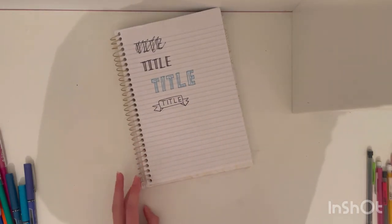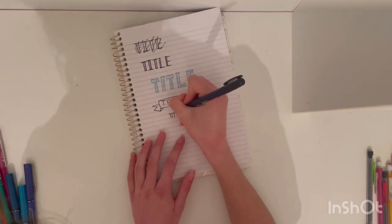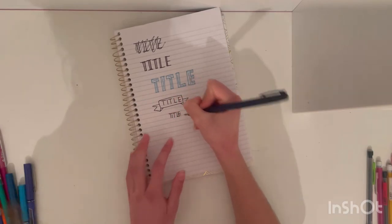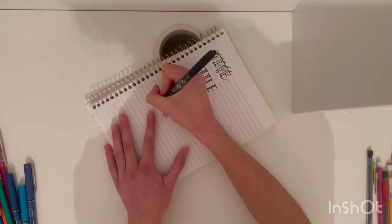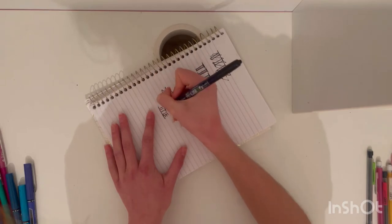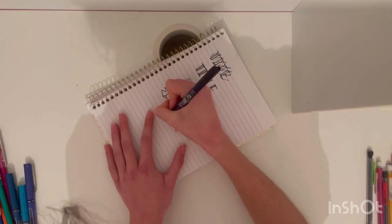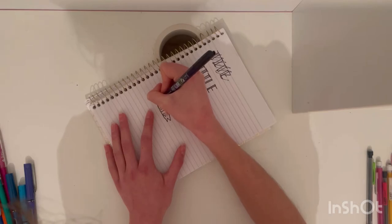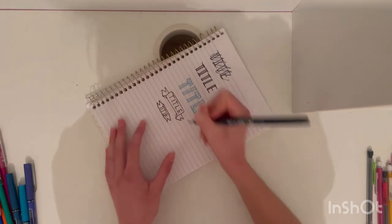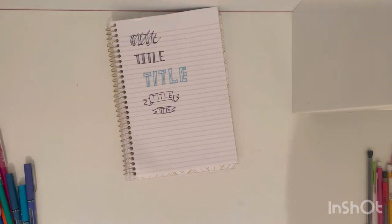And then another really simple one is if you write title again, you can write it however you want. You can write it a little funky like that. Honestly, it really doesn't matter how you want to write it. And then you make a rectangle around it again, but you don't want to close the rectangle. And at the end, you're just gonna make the same design as on the flag one. Like that. And it kind of looks like a movie ticket, I guess. I don't know, it's another cute title.